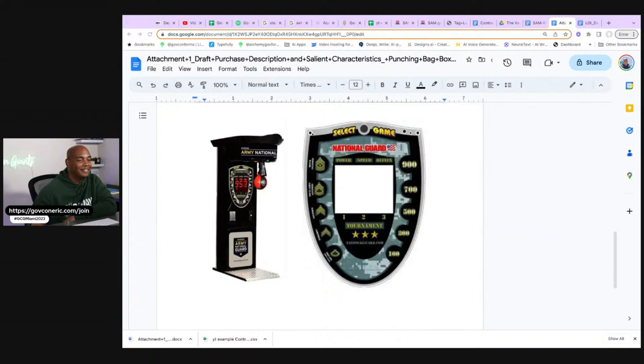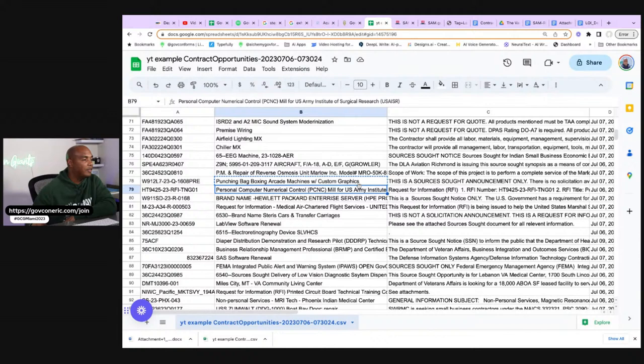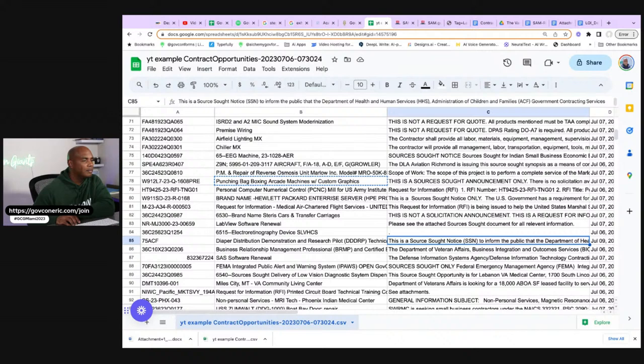So let's keep going. Sorry, I'm trying to find something good for everyone. I might have to go back to your aircraft stuff. I might have to go back to computer. Hewlett Packard Enterprise Server. Software renewal. Diaper distribution demonstration and research pilot. Okay. That sounds interesting.